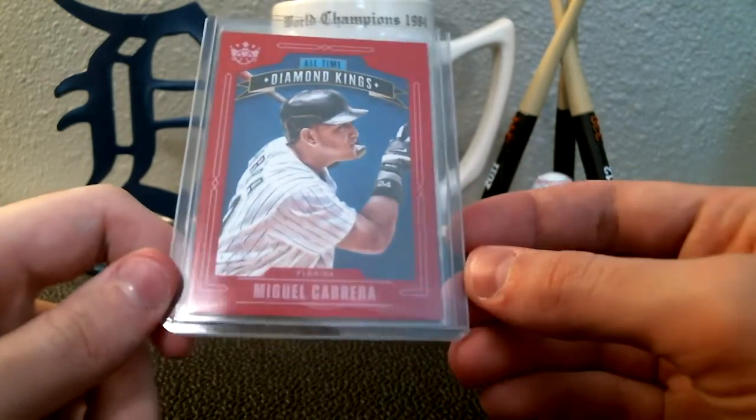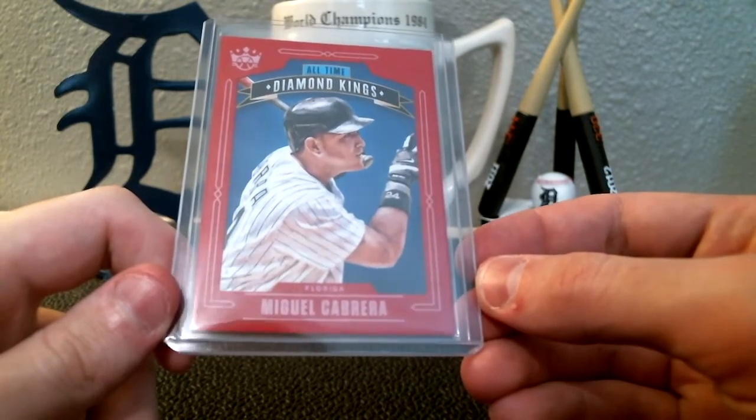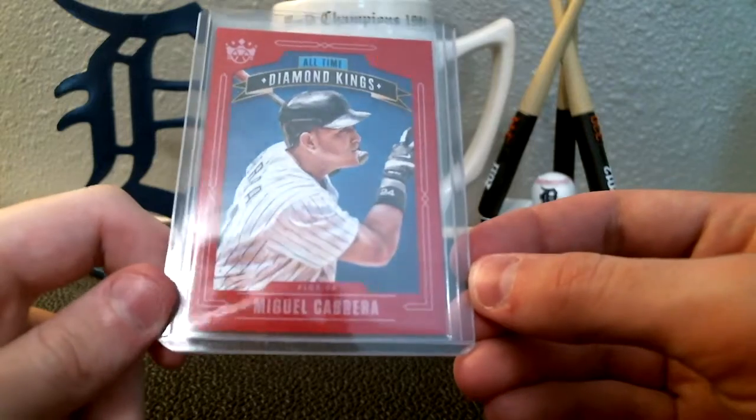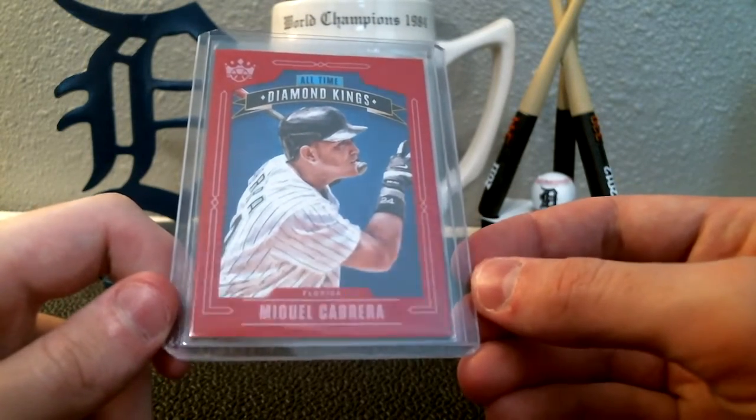See, he's listed with Florida on the card. So this is the red frame, which is a retail exclusive, I believe. Not easy to pull a specific player of this. I really haven't seen too many of these pop up. But he asked me, hey, do you need this one?